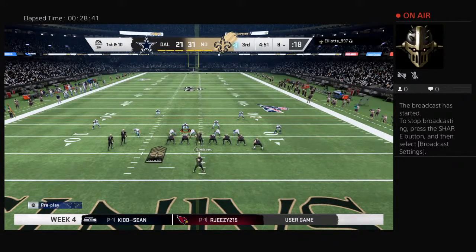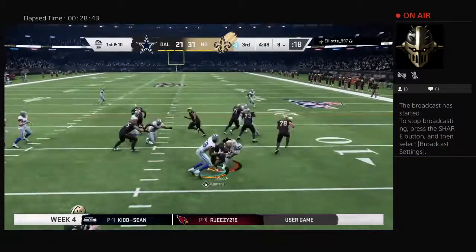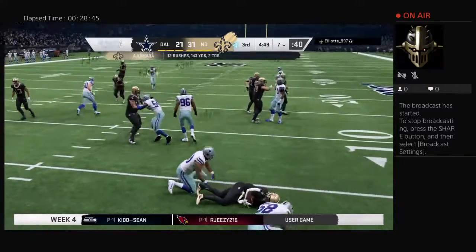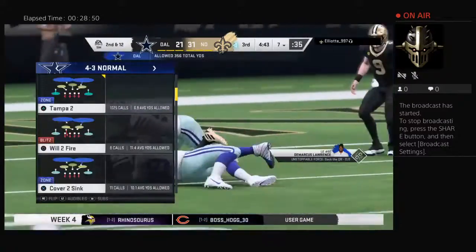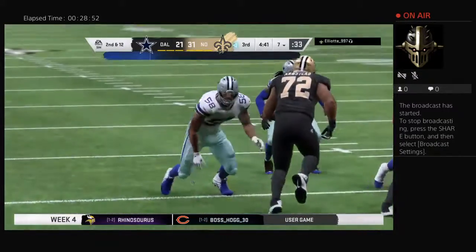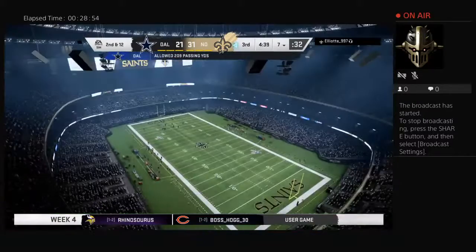You draw Corkins. They start the drive on the ground. Kamara. And for one of the first times all night, he is going to go nowhere as they bury him behind the line. It'll wind up being a loss of 2. And that'll make it 2nd and 12.